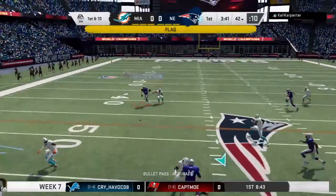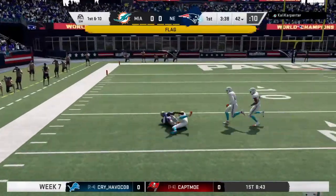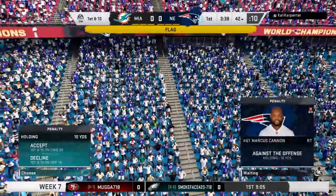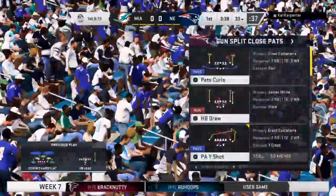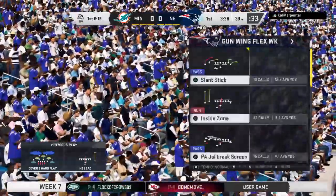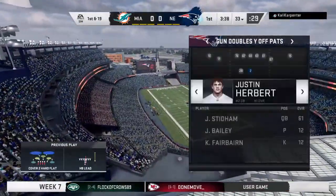Looking to throw. Herbert. Catch is made by Harry. And he's going to be taken down here with a penalty flag on the field. Now that's one they hate. The ball's got to come all the way back. So that's an explosive play, a really explosive play that gets wiped out, and they have to start over after the penalty.